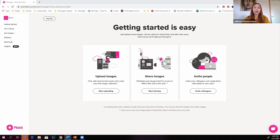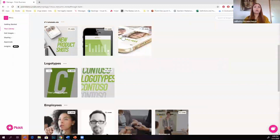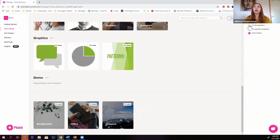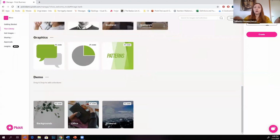And for this demo, I want to create a collection group with 2 new collections. So let me go ahead and do that. This is done in your library, where most of the image administration is done. And we see that we already have a bunch of content here, but I will go ahead and create a new collection group, and I will call it demo. Okay, fantastic. And I will make sure that the group is shared. I will share it with all members. There we go. And then I will create a collection that I will call vendor logos.